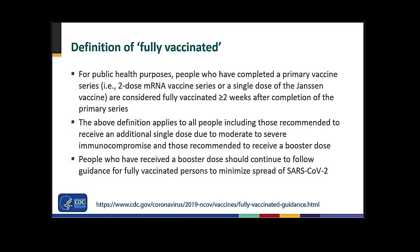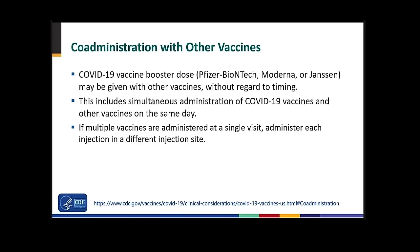Next slide. Given we are ramping up influenza vaccination, we wanted to reiterate points on co-administration with other vaccines. The COVID-19 vaccine boosters, similar to primary and additional doses, may be given with other vaccines without regard to timing. This includes all 3 of the authorized or approved vaccines. This also includes simultaneous administration of COVID-19 vaccines and other vaccines on the same day. If multiple vaccines are administered at a single visit, we would recommend administering each injection in a different injection site. Next slide.